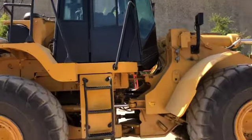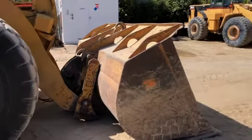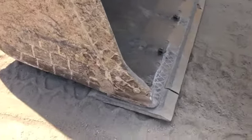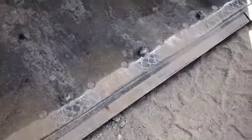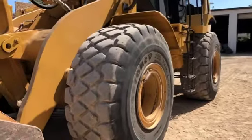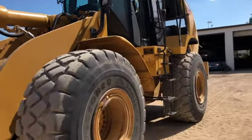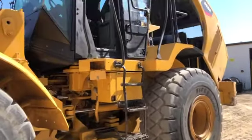As far as the history of this particular machine goes, this machine, like almost all the machines we purchase, is an original owner Dallas, Texas machine. Say, well, what's the significance of that? Well, this machine has never been in a corrosive environment. The company that we bought this machine from is one of the largest contractors in the United States, if not the world. And this machine was purchased and used in the Dallas-Fort Worth Metroplex.